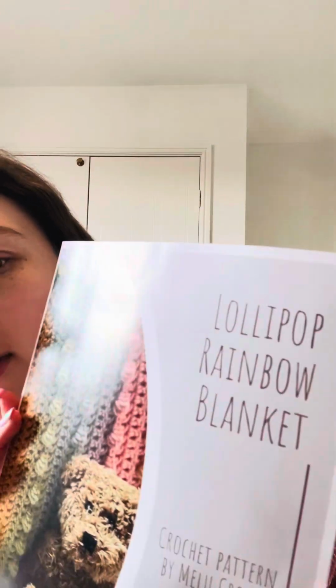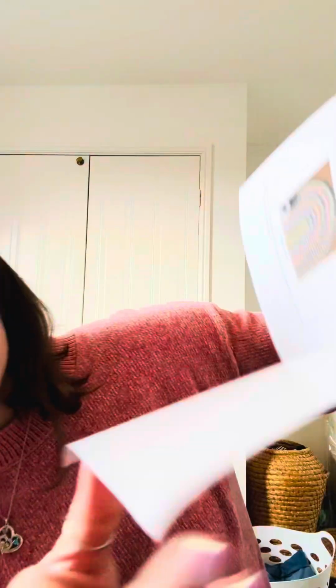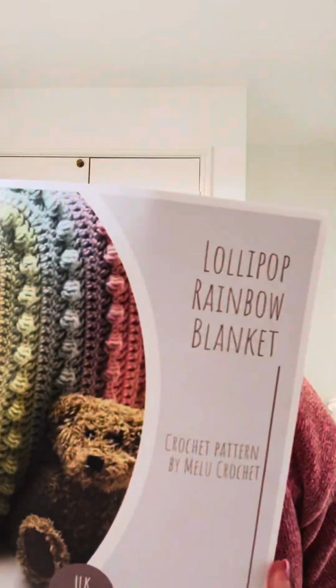And then the last couple of items I bought were from a company that I saw last year at the Yarn Festival, and since then I've been a pattern tester for her, which I'm over the moon about. It's Mel from Melu Crochet. So I bought the Lollipop Rainbow Blanket, so that's what the finished blanket will look like. I don't want to show you the pattern really. I can't wait to try that one out, and I thought I could make it for both of my sons. I can make it in a Bluey colour, and it could go on their bed.